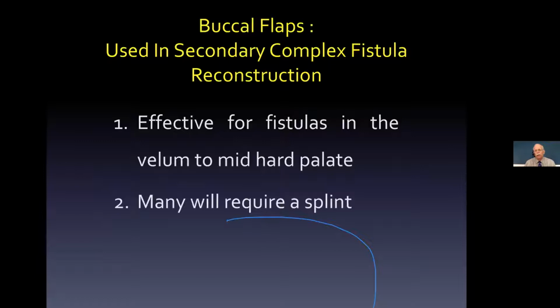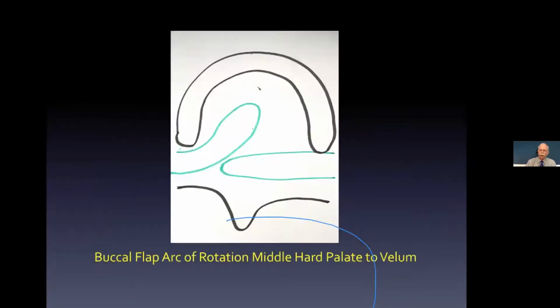So buccal flaps themselves are a tool. You can use them for fistulas. They're good for mid-palate and velum. They're not really good for anterior palate, and many will require a splint. This is the arc of rotation. As they get older, the arc of rotation is limited going forward towards the incisive foramen area.